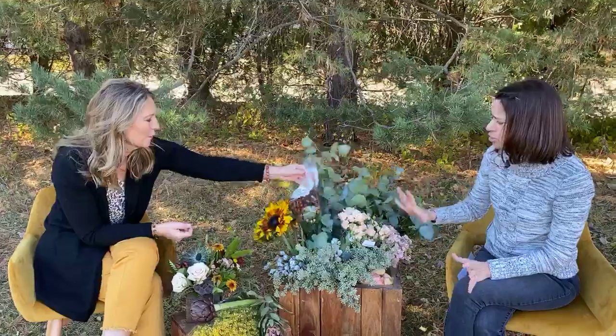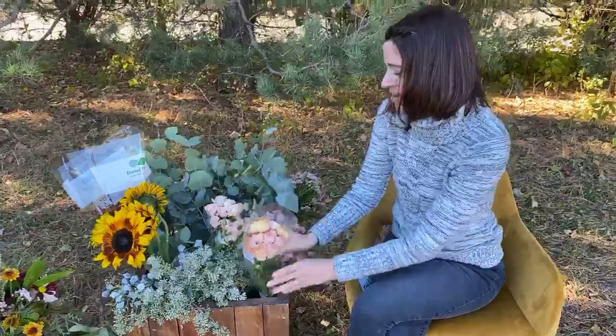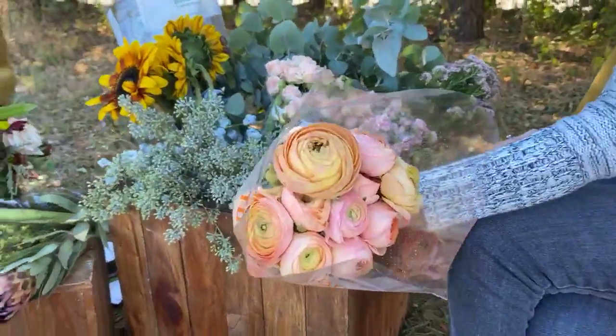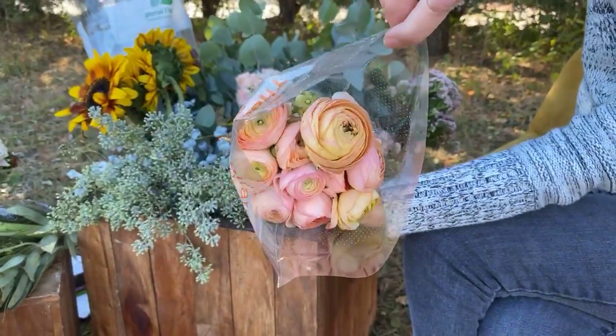And for those of you who are sick of blush, because I love blush, I'm sorry, it's still my favorite. It is beautiful. The peach ranunculus is not always super available because it's always so booked out for weddings, and we actually do have some bunches available this week. Seriously, you guys, pretty. How can you not say that is phenomenal?